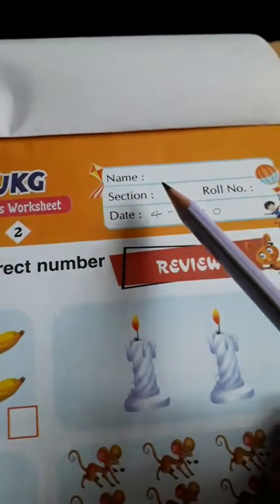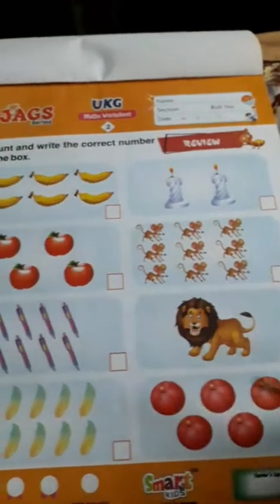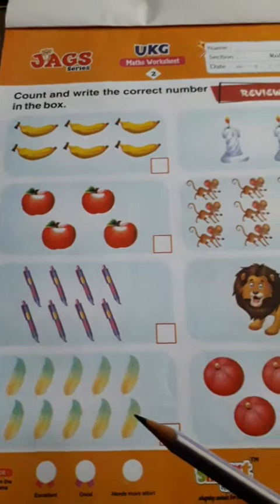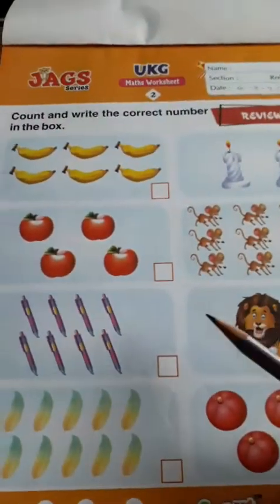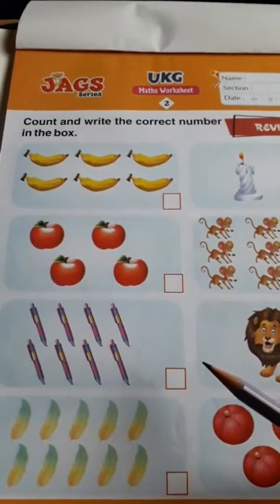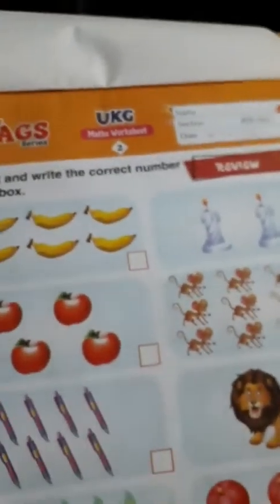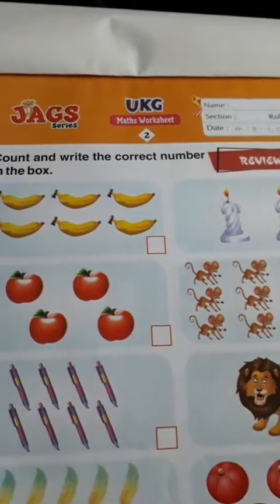Dear children, next, second worksheet. First, you should mention your name, section, also date. Count and write the correct number in the box. Here are given some objects: banana, apple, pen, many types of things. You should count all these objects properly and write the correct number. I will show you one or two examples, then you solve this worksheet in the same way.